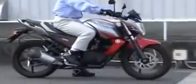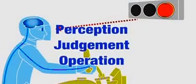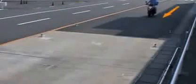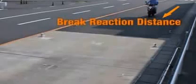Let's talk about braking a little more. The distance traveled from the time the brakes are applied to the time you stop is called braking distance. In the perception, judgment, operation sequence we talked about earlier, this falls under the operation stage. Of course, during the perception and judgment stages before operation, the motorcycle continues to move forward. The distance traveled during these two stages, the time it takes for the brain to process and respond, is called brake reaction distance.